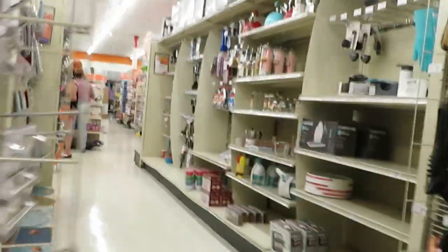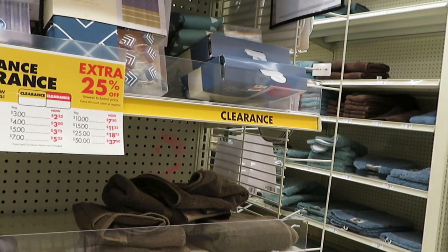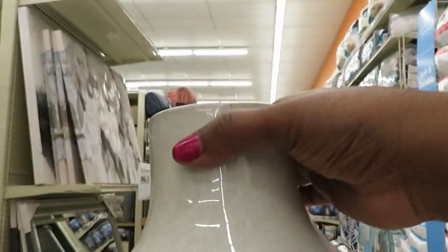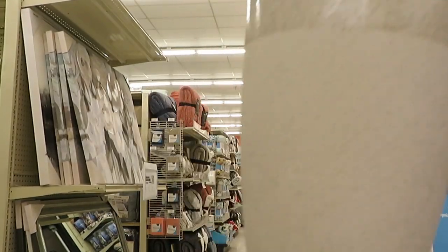So let's see. I need any pots and pans. These are cute. I was thinking something more black. These are pretty. This is pretty. It's glass. It's pretty. I like it. It's pretty. I might go with this.